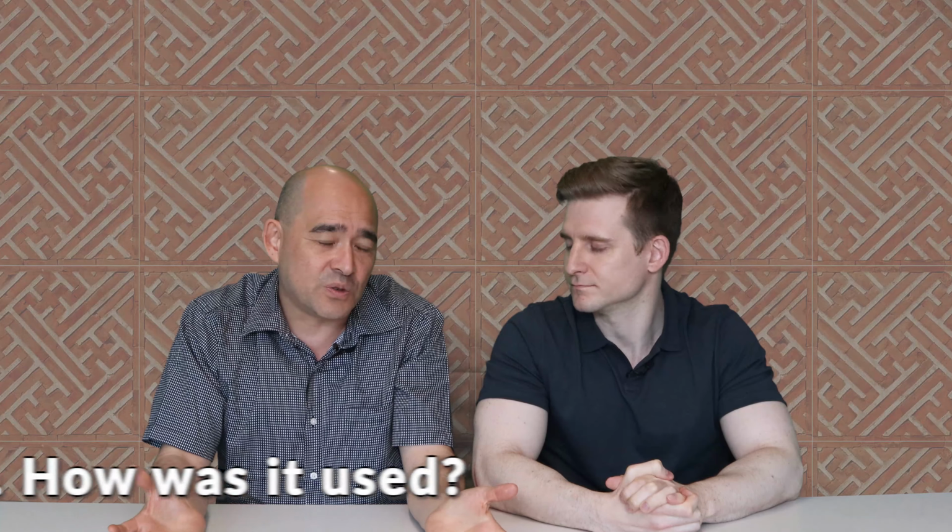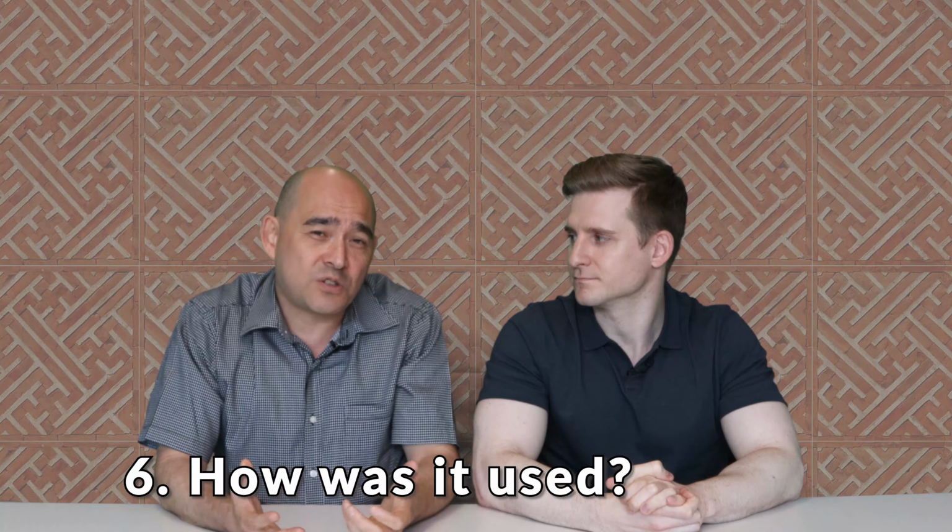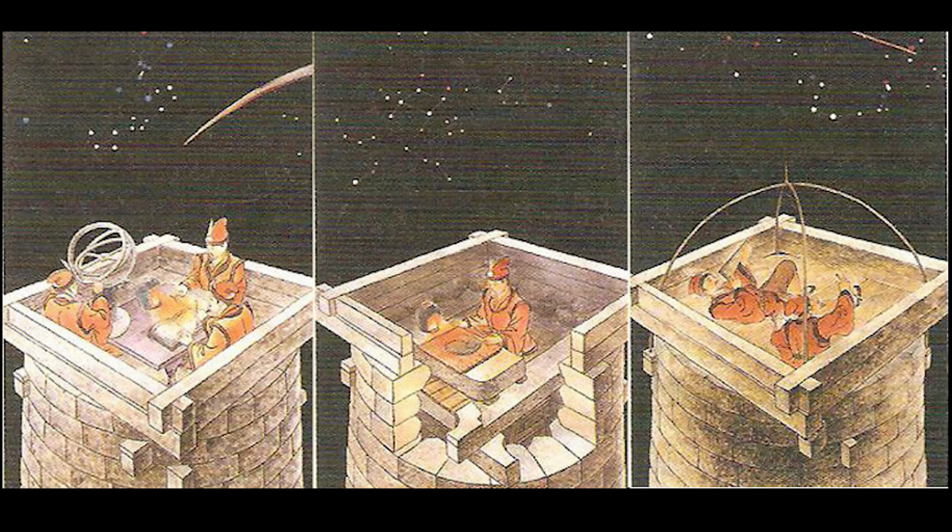Just like we can't be sure of the exact answer to our final question, how was it used? It was obviously used as a tool to mark time. But exactly how this was done is unclear. There are a few different ideas. Here is one, that during the nighttime, the top of the tower was used as a platform to observe the stars. Or during the day, the shadow cast by the tower itself could have been used as a sundial. Another theory suggests that measuring the sunlight shining through the small window could have been used to track the time of the year.